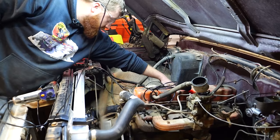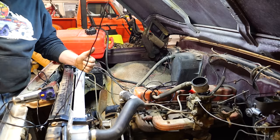That is a very healthy sounding motor. All right, now we can do our tank and all the other stuff. I just need a little bit of motivation to keep going.